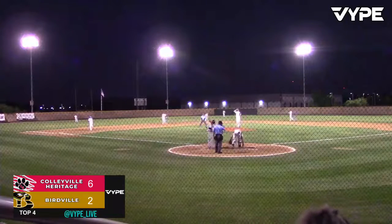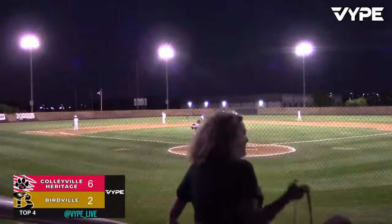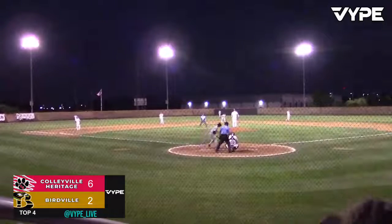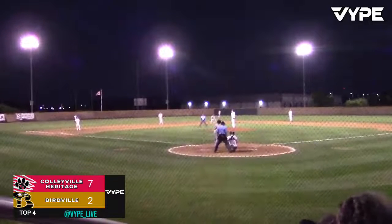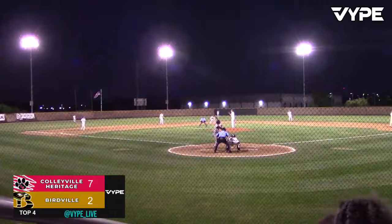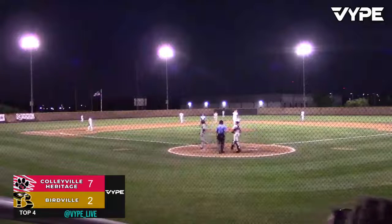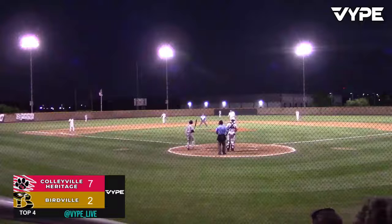Fires one low for ball one. Let's go right field. Fouls one back. Goes sailing over our heads, thankfully protected by the net.